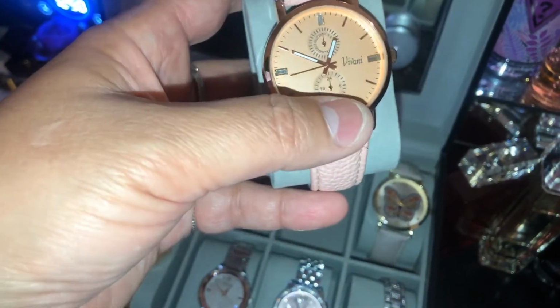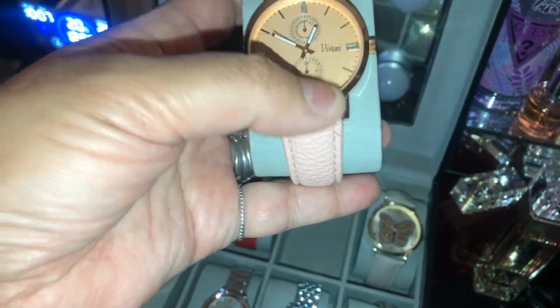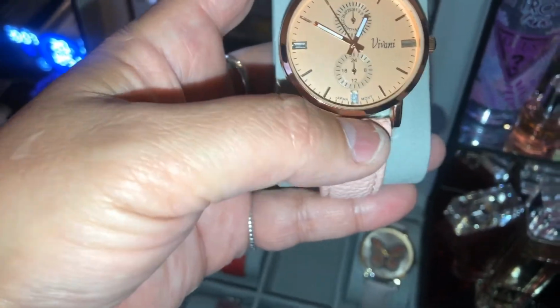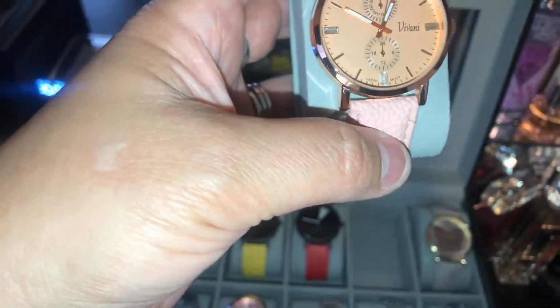It has an interface. It's by Viviani, I think I'm saying that right. So I just love the elegance of it. Leather band, leatherish band. I always say leatherish because I don't know if it's exactly patent leather or real leather. So I just say leatherish band. That's why I keep saying that.